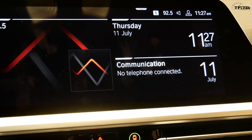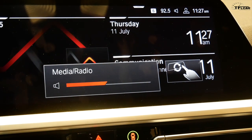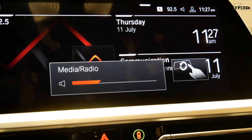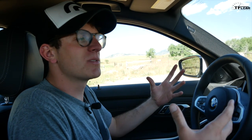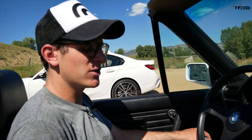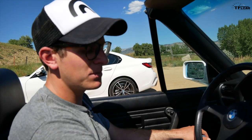That noise, by the way, is gesture control. You can adjust the radio and things with your hands. So it's a piece de resistance in terms of tech, but it's not quite as pure in terms of the driving experience.